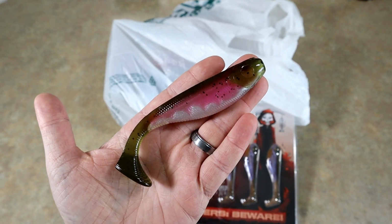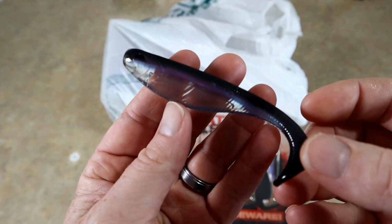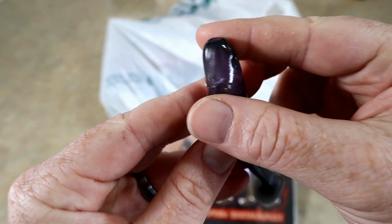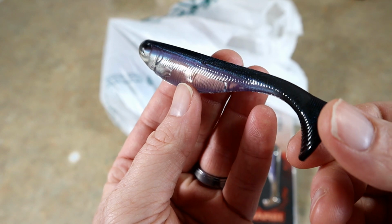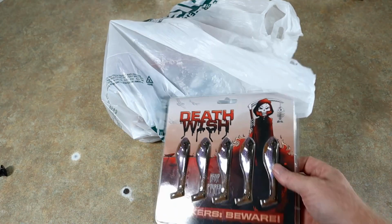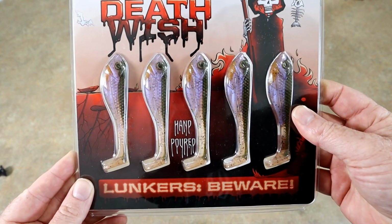Here's a little 5-inch hand poured trout, and here's a color that I'm really excited about. It's not anything special from a technical perspective, but this is what I'm calling Ghost Purple Shad. Completely see-through bottom, little hint of a purple-blue color shift, and black top. So anyway, yeah, I saw these and I was like, hand poured swim baits, I gotta pick those up.